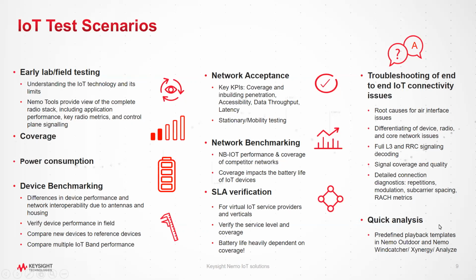Finally, in terms of analysis, it is very important to also look at how the KPIs that you collect on the field look, especially when you run analytics to understand which areas or locations you have to go back and fix when you do your troubleshooting at the end of it.